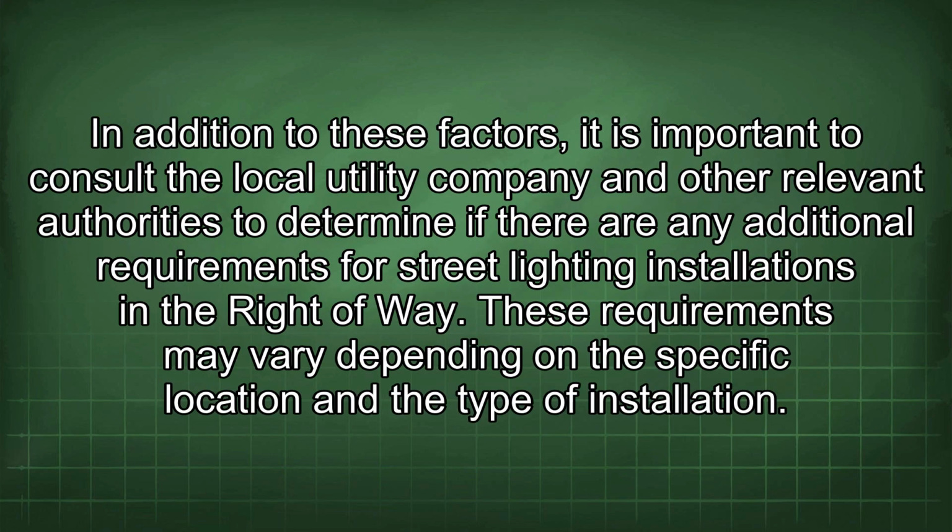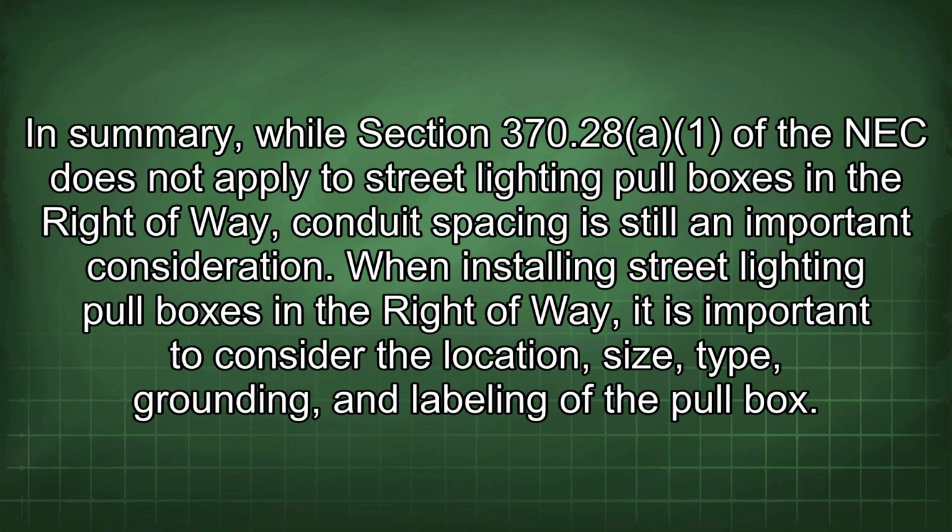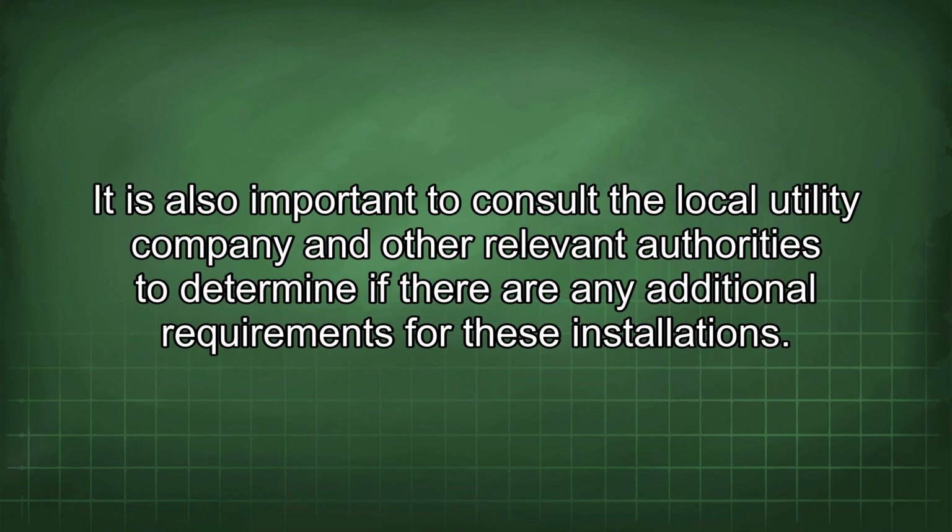In addition to these factors, it is important to consult the local utility company and other relevant authorities to determine if there are any additional requirements for street lighting installations in the right-of-way. These requirements may vary depending on the specific location and the type of installation. In summary, while Section 370.28 of the NEC does not apply to street lighting pull boxes in the right-of-way, conduit spacing is still an important consideration. When installing street lighting pull boxes in the right-of-way, it is important to consider the location, size, type, grounding, and labeling of the pull box. It is also important to consult the local utility company and other relevant authorities to determine if there are any additional requirements for these installations.